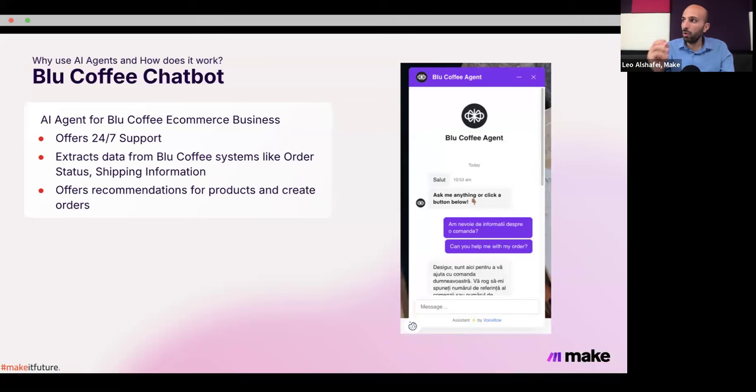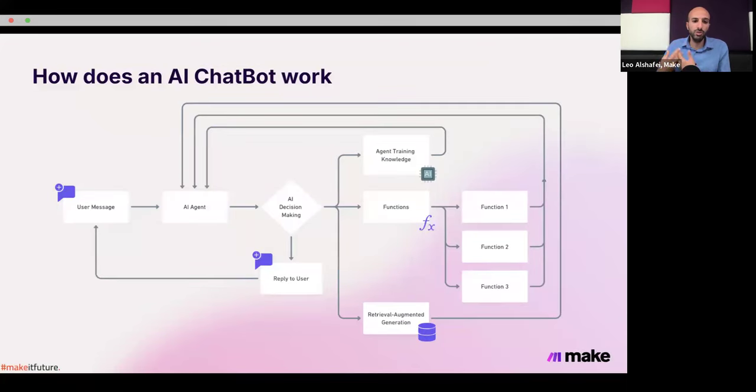Amazing. Yeah. And I think what you just mentioned right now is the ability of that chatbot to check specific information about the order and answer the user with this specific information. So maybe we can move on to the next step, which is: what do you need, or what is the process of building an AI chatbot?